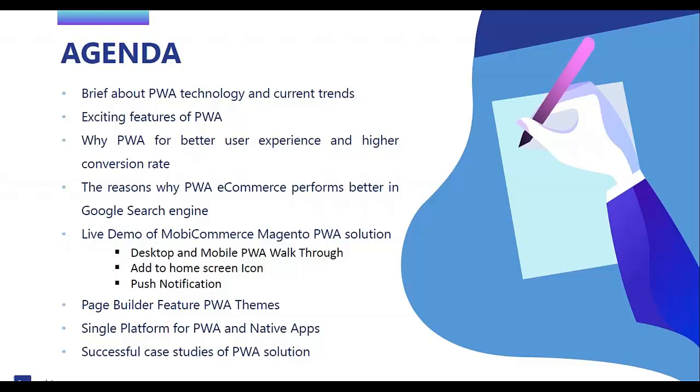As mentioned before as well, we'll find out the reasons why it is a hot topic and trending so much, and then we will quickly move to the most interesting part of this webinar, which is a live interactive demonstration of the all new MobiCommerce PWA solution. So that's the agenda of today's webinar, as you can also see on my screen. These are the points we're going to cover.